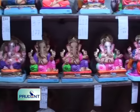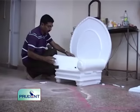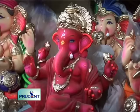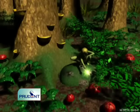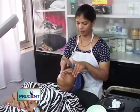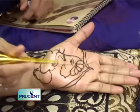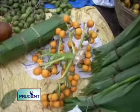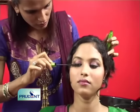Yes, Chavath is just round the corner and different preparations are on to get set for the festival. Beautiful Ganesh idols, preparation in the market, different fruits and vegetables too. But have you taken some time to ponder upon yourself? If you have not, Greta is back with something nice and fruity. When I say fruity, it doesn't mean fruit diet or so. This is for you, something which will enhance your beauty in a natural way. Not more to say, why don't you check this out for yourself?